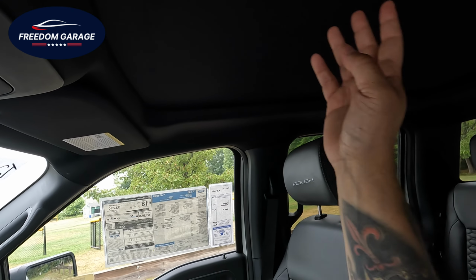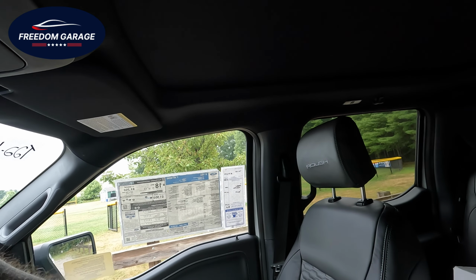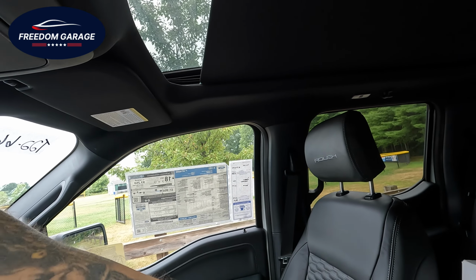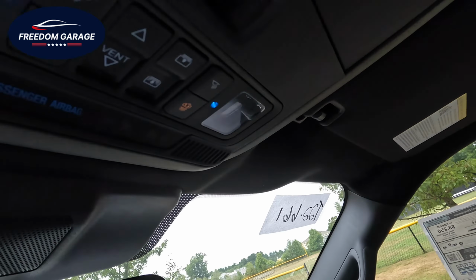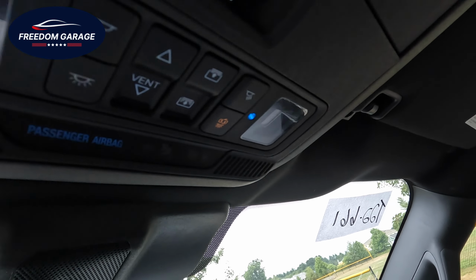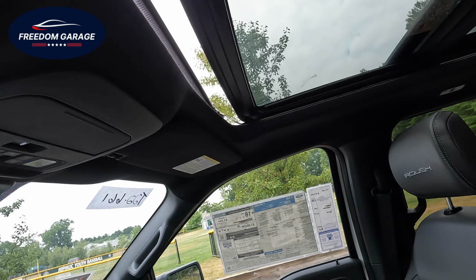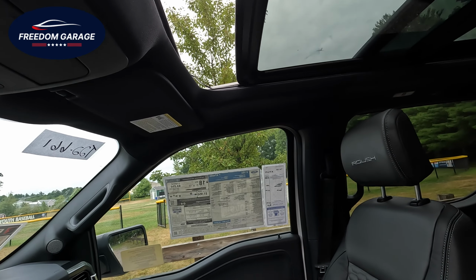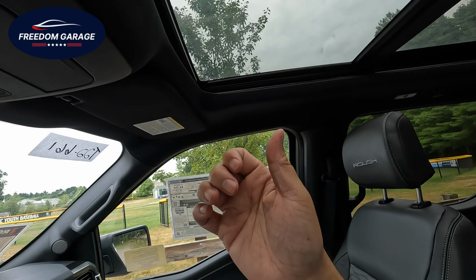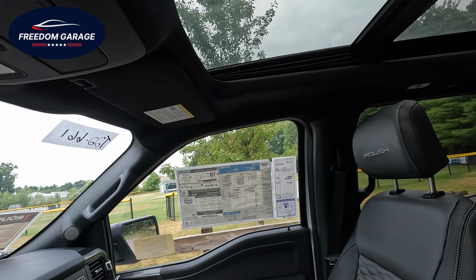I will tell you, with both of them open, it just floods this cab with light, and it's pretty cool. So we'll open that all the way. And just to the left of that button, we have our controls for the power sunroof. Now we close this up, and you can also use the vent option as well. So you have the tilting, sliding sunroof, as well as the power moonroof option.